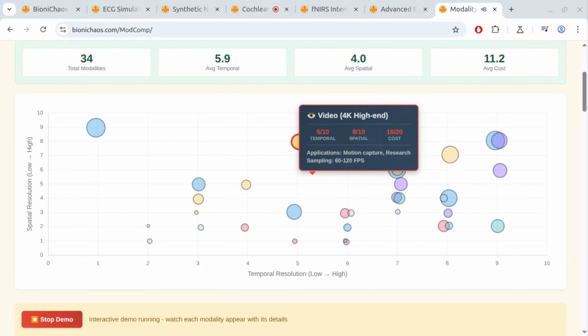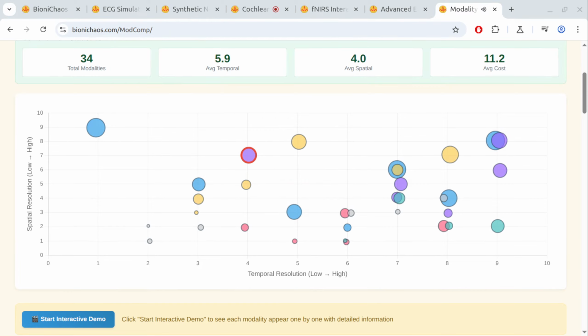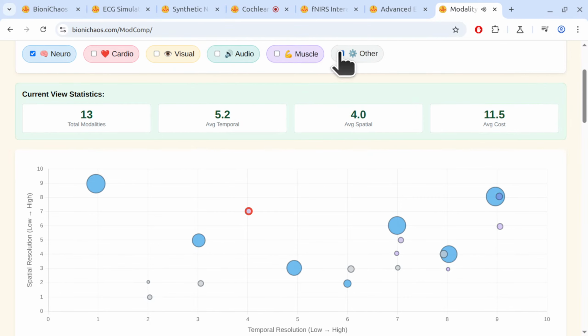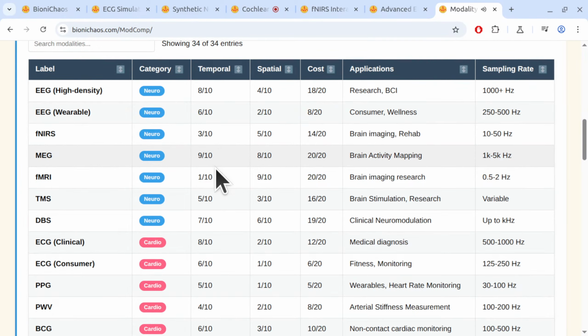Okay, so spatially, it's amazing, right? 9 out of 10. You can pinpoint where stuff happens in the brain with incredible accuracy for research. Absolutely stunning spatial detail. But temporally, it gets a 1 out of 10. Sampling might be, what, once every second or two, 0.5 to 2 hertz. Temporally, it's slow, glacial almost compared to neural activity. And the cost, also maxed out at 20 out of 20. So how do researchers even use that? It's like having this hyper-detailed map of a city, but you only get traffic updates every 5 minutes. By then, the traffic jam might have cleared.